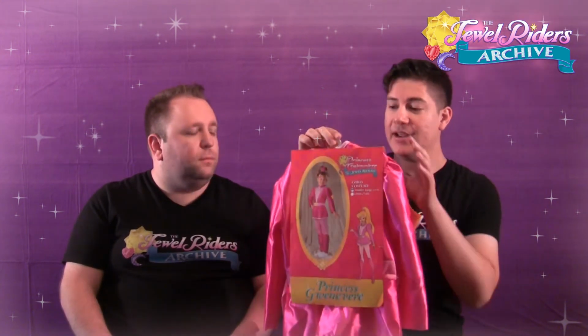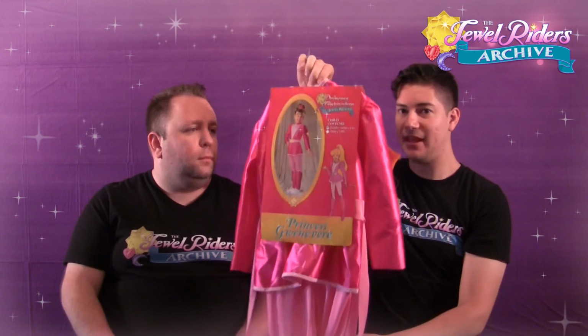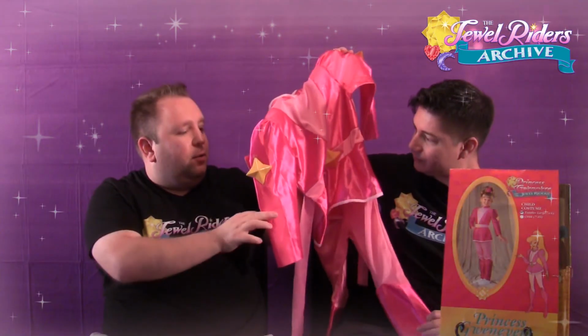So essentially, this is how the costume would have looked when it was in stores. It would have been hung up with a hanger, and then it had the paper over the costume, with the costume hanging from there, and then a little paper over it. And this is the way that I saw it in the store. I remember seeing it, so just fun memories. Very cool costume.